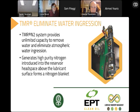Everybody thought that was a crazy comment. So that was the birth of TMRN2. TMRN2 is one of the world's smallest nitrogen generators. It has no electrical parts. You just give it a compressed air source and it splits the output into nitrogen and oxygen.